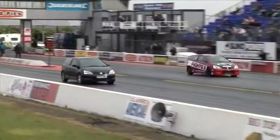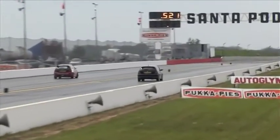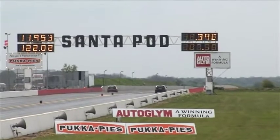Paul Jones in the Fitex backed machine from TDI North. He is another man to watch out for through the season. Thanks for the 11, 19.